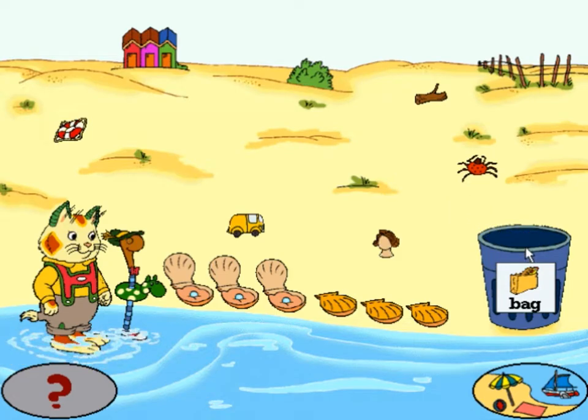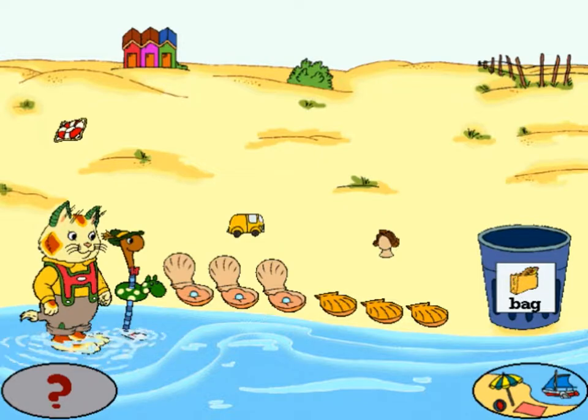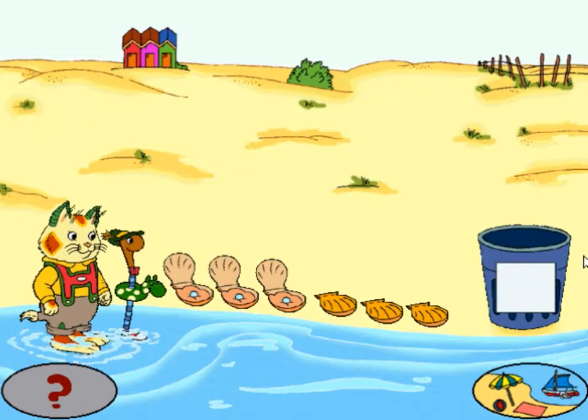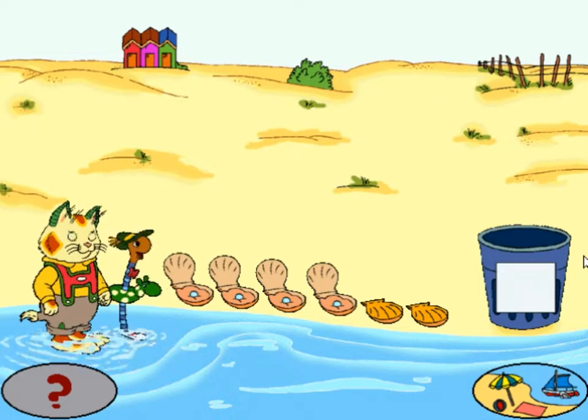Bag. Pig. Hooray for you. Pug. Terrific. Log. Nice job. Log ends with G. Wig. You got it. Wig ends with G. That can is full. Only two left.